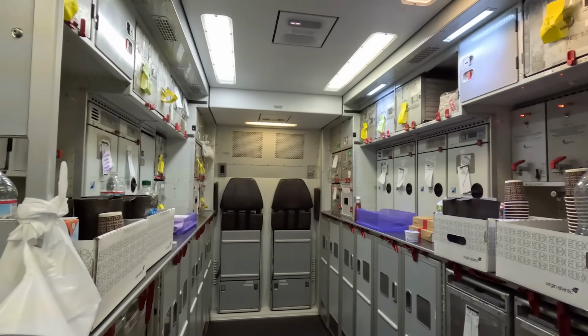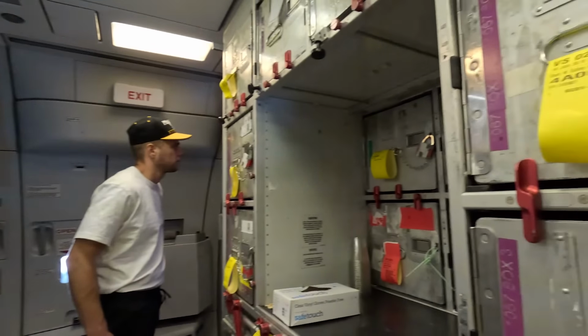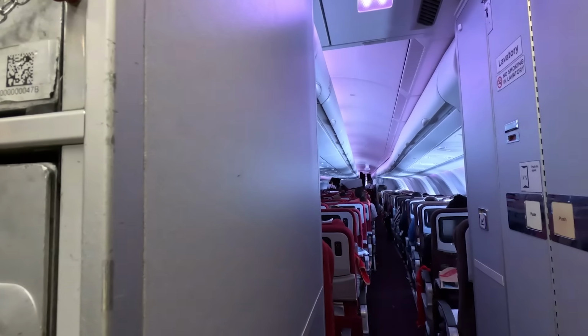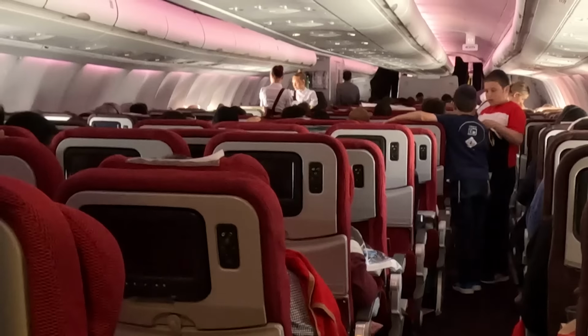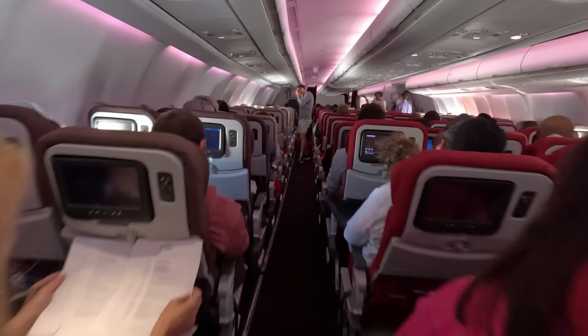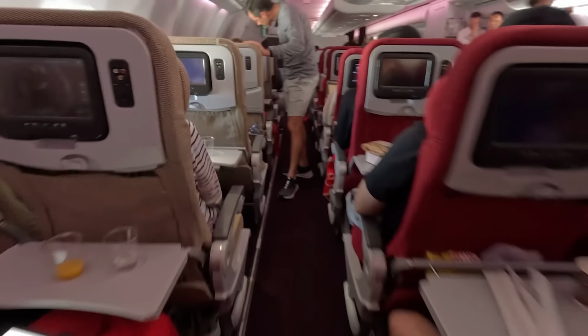After doing my usual loo review, I soon after realized that I got stuck in the rear galley, which meant waiting 20 minutes for the flight attendants to finish a useless after-breakfast drink service. I mean, come on, why does this stuff only happen to me? And also, why did the only open bathroom have to be in the back of the plane?